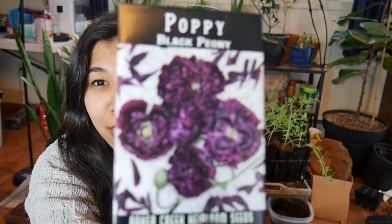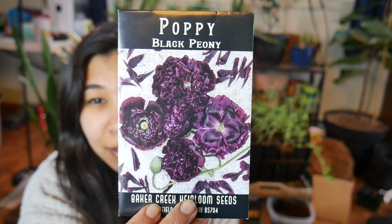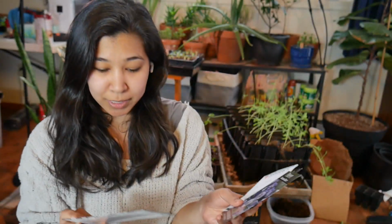I'm gonna soil block them. I'm gonna do poppies and rudbeckia. The varieties that I have are this black peony poppy, which is really gorgeous, just full blooms. Peonies do really well here in Alaska as well, like actual peonies. The only thing is that they're so expensive and they take a long time to grow. They're pretty slow growers. It's really a few years before they start producing any blooms.